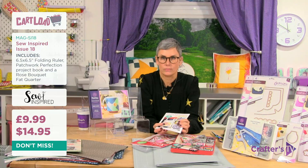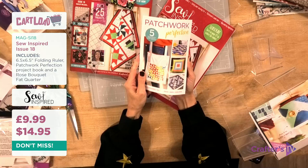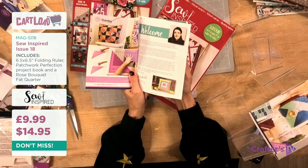And a book. Let's have a little flick through the book. So this is 5 stunning patchwork projects using your 6.5 inch folding ruler. They've got some great things in here. It's a lovely little picture, and you can cut out and keep that as well. Put that with your picture of Bernie next to your bed.